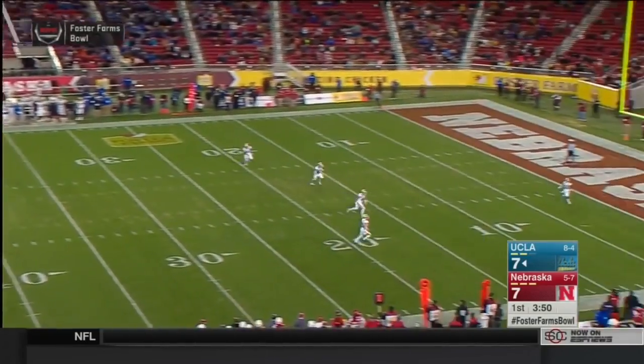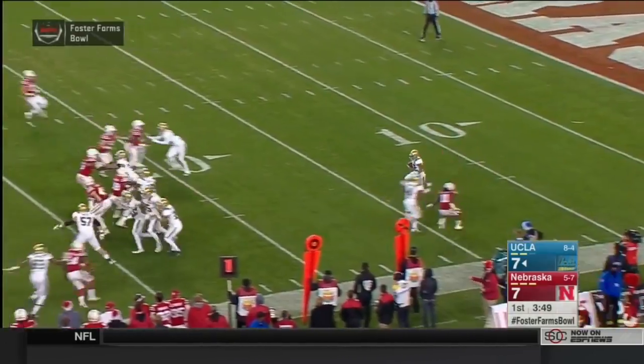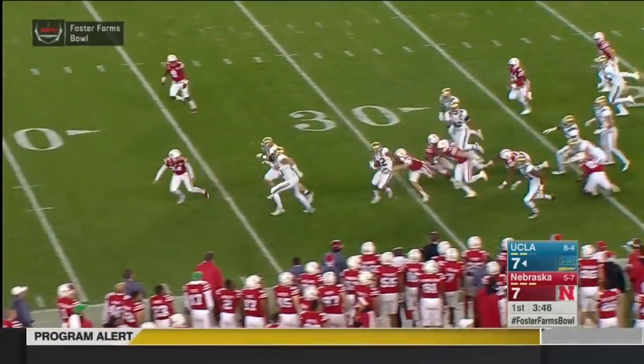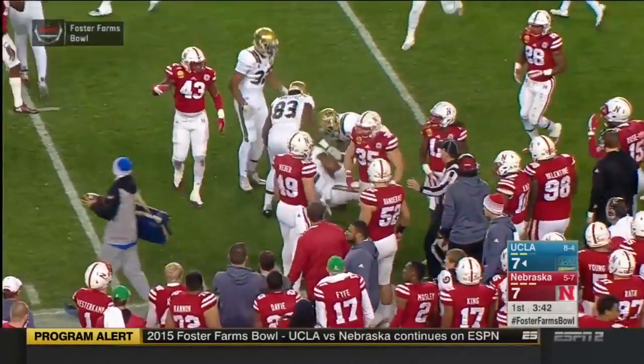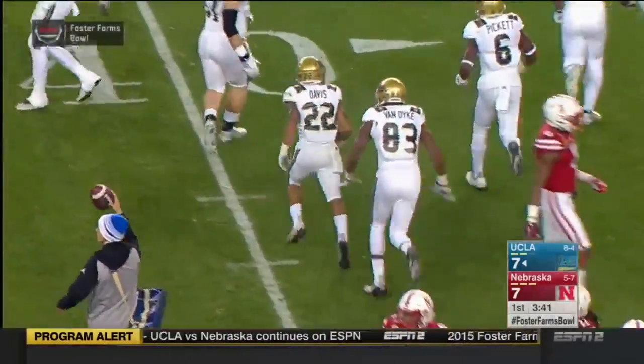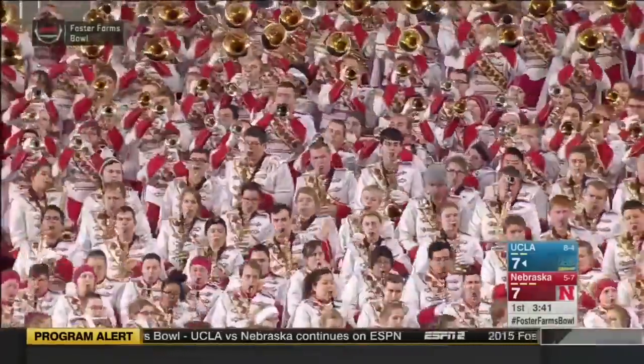Brown hammers one away. Davis racing to the near sideline. Makes a catch in the corner at about the 1. To the 10, 15, 20 near boundary return. 30-yard line. And Davis up to the 36-yard line. Nearly squirted all the way through. And Roosevelt Davis that time finally tackled by Andy Janovich. Good kick return of 35 yards for UCLA.